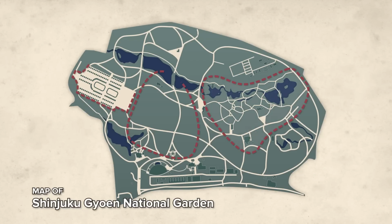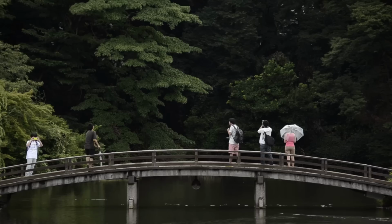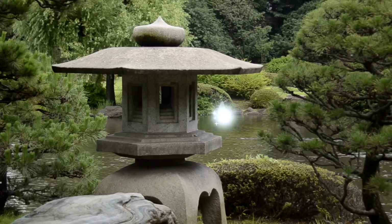Shinjuku Gyoen is one of the largest and most popular gardens in all of Tokyo. And it's actually not a single garden, it's three separate gardens all on the same grounds, each with their own distinct style. First, there's the traditional Japanese garden with its ponds and bridges and stone lanterns and magic fairies.